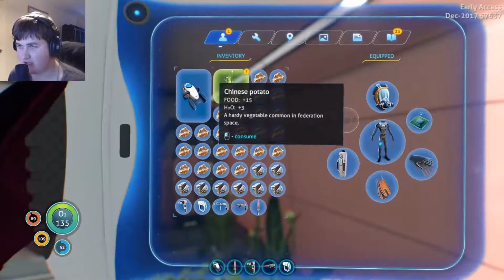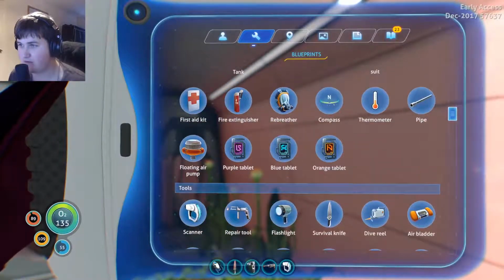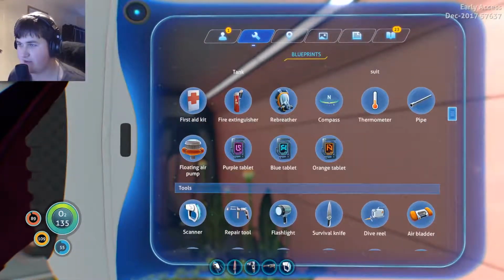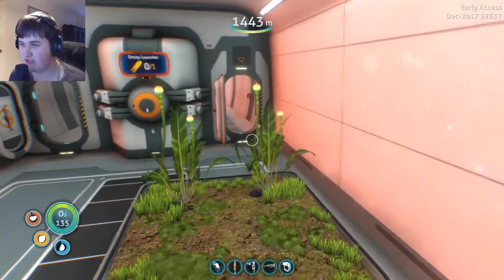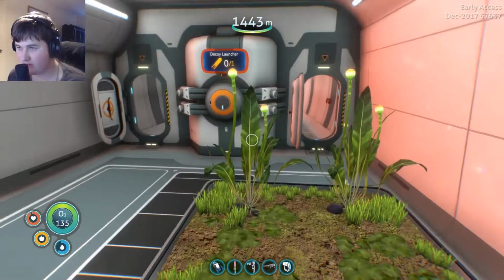Well, our sea dragon's not happy. So what is the blueprint for the blue tablet? I've got plenty of kyanite. Okay. If I need more, there's some around me right now, but there's a certain creature swimming around which I don't want to mess with. But you might have to, Nathan. You might have to.